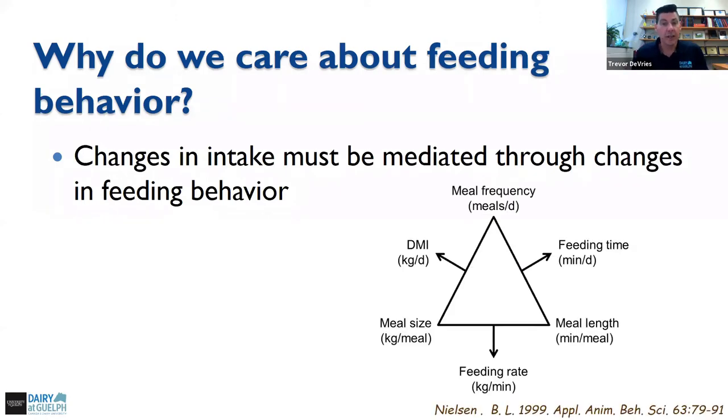And a good way of looking at it is to look at the schematic, which I put on the screen here, which suggests that really the intake of the cow, so the dry matter intake of the cow, is really a function of all these different aspects of her eating behavior. In fact, it's actually a mathematical function of those things. So the amount she consumes, her dry matter intake in kilos per day or pounds per day, whatever way we look at it, is going to be a function of how many meals she has per day and the size of those meals. So the size times the frequency equals the total she consumes.